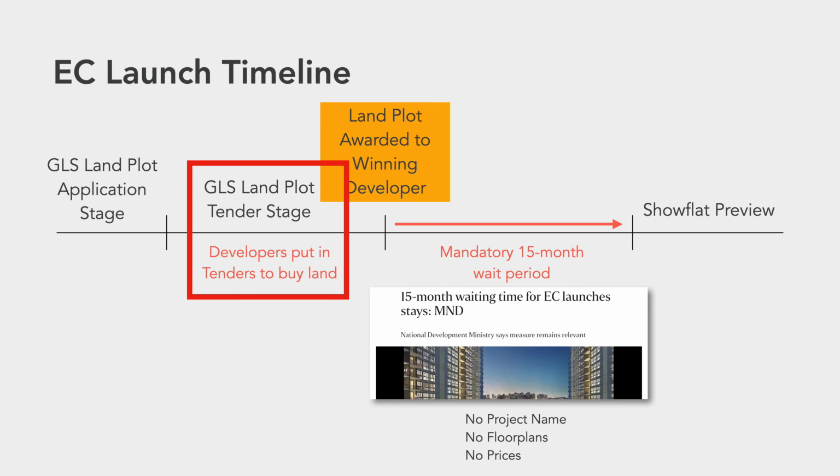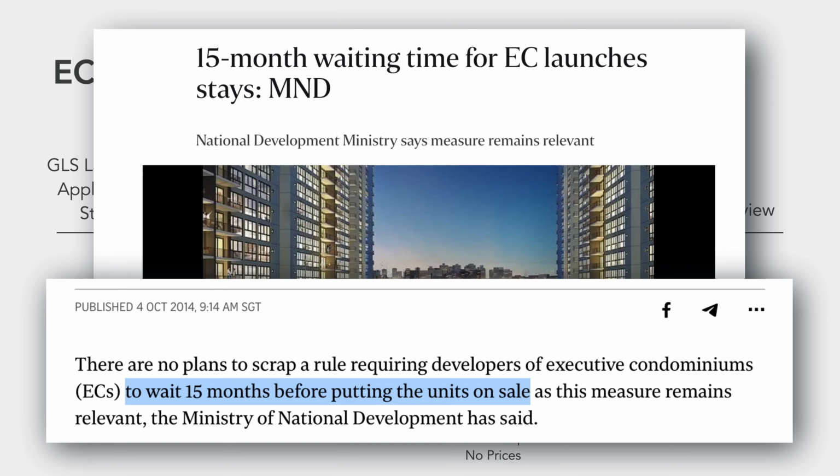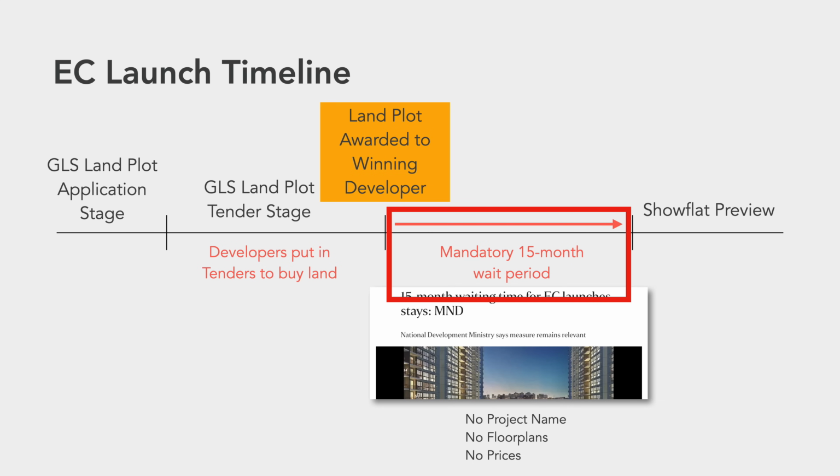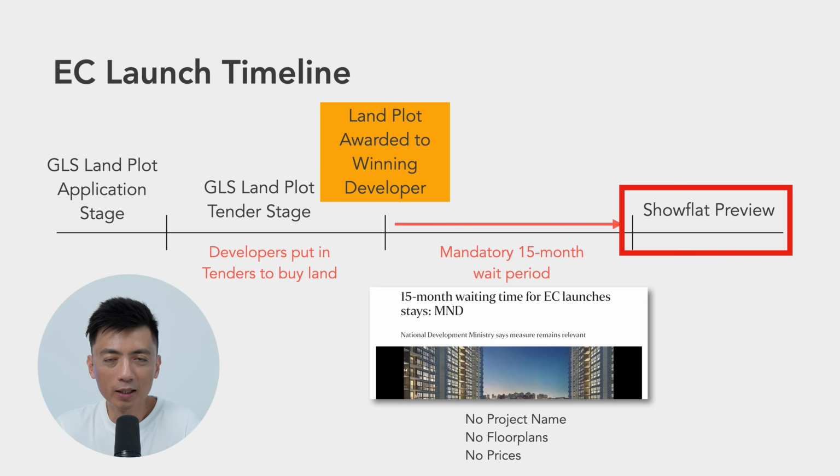At the end of that tender stage, the land will be awarded to the winning developer, and for EC land plots, there is a special criteria in which the winning developer must wait 15 months from the time that they have bought the land before they can put up the project for public sales. During this 15-month wait period, there will be no information on the project name, the floor plans, and definitely not the prices. And at the end of that 15-month wait period will be when the show flat is ready for preview and for buyers like you and me to head down to the show flat and submit our applications to make a purchase.